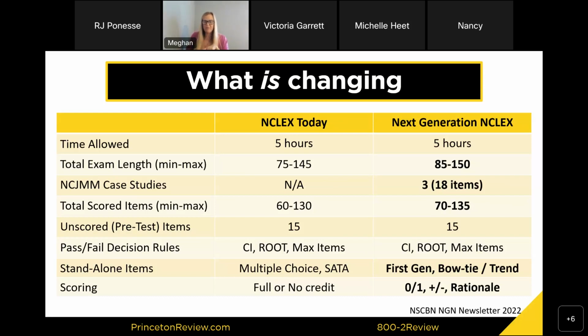Now for the good news, scoring. On the exam right now, it's full credit or no credit. You answer the multiple choice right, you get it right. If you get it wrong, it's wrong. When we have a select all that apply, if you need to select 3 and you got 1 wrong, you got the whole problem wrong. Now you will get partial scoring. They break this down into what they call a 0-1, a plus minus, or a rationale partial scoring. And we'll go through what those are in just a second.